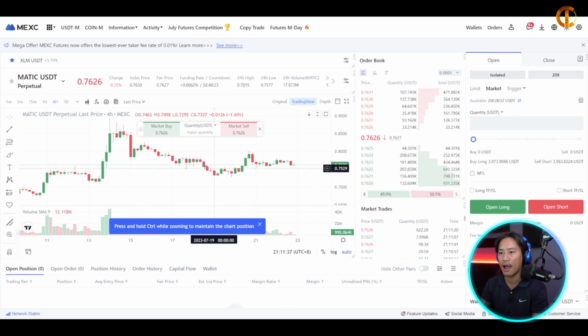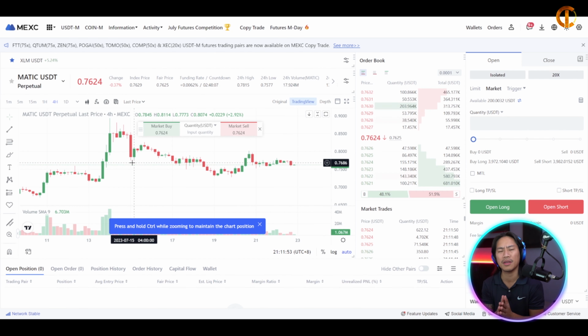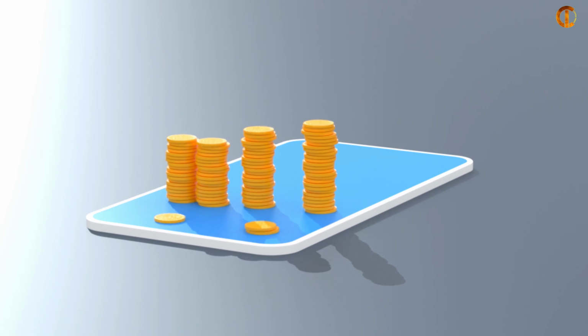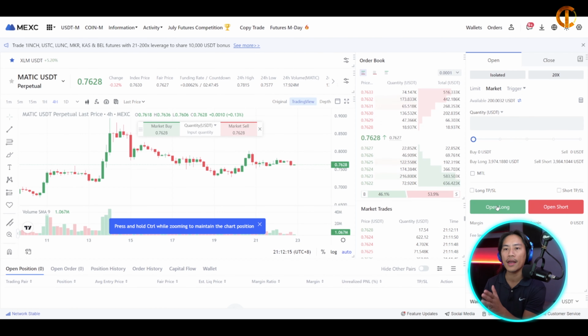All right, so you have the pumps and the dumps. So let me go ahead and see. So we are here. This is the support right now. Hopefully, for the past couple of days, Bitcoin is not doing a really good job. But right now, 7.6. For those that are new with futures trading or leverage trading, guys, when you open long, you earn when the token price goes up. When you open short, you earn when the token price goes down. So I just like to make that clear.